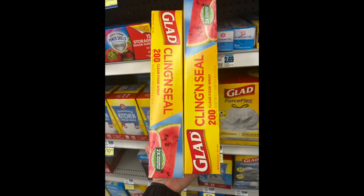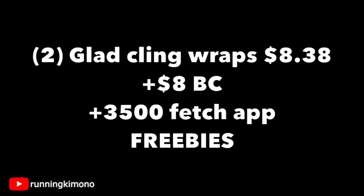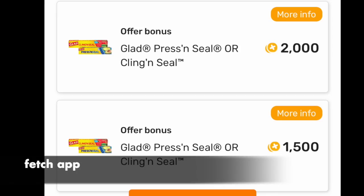And there are a couple different rebates on Fetch. So I actually got back 3,500 points, essentially making it a complete freebie. And I thought of all the things that might leave the store by Friday, this would be it. So that's why I just went and discreetly got these 2 cling wraps. And on Fetch Rewards, I had both a 2,000 and a 1,500 for the Glad cling wrap. So that's a really good deal. That's the only one that I did, because I'm really, really short on bonus cash, and I just didn't really want to fill this one out of pocket and start crying at the store.